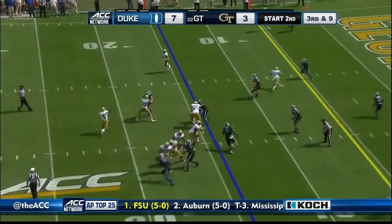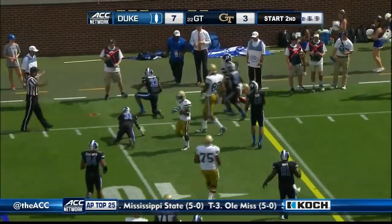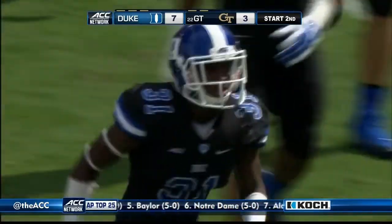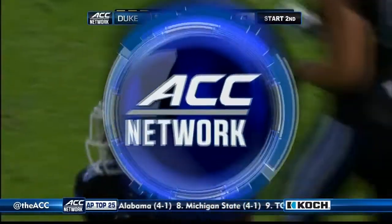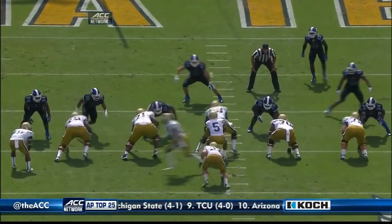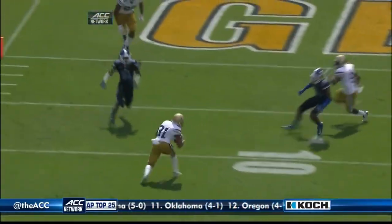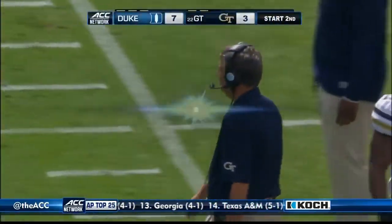Big 3rd down here. Georgia Tech needs 9. Thomas throws to the flats. Tackle made, and he'll be short of the 1st down. Borders came up and tackled Hill. See where they get the mark. Well, this is that area where Paul Johnson will consider going for it. He may send his field goal unit on. It's about 4 or 5 yards, but just a good job by Duke to force the throw in the flat, rally up and make the tackle.